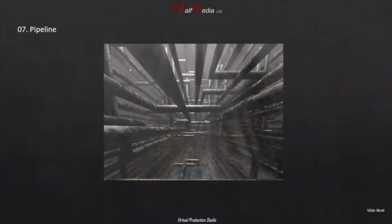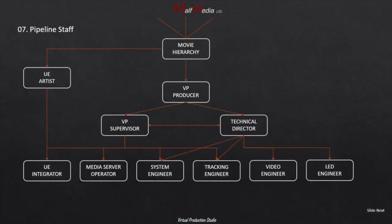Let's quickly jump into the pipeline, because we had to make choices when assembling this talk. A typical pipeline for us in a VP is you've got your traditional movie hierarchy, you've got your producers and your writers and your directors and your DOPs, and that all stays the same.